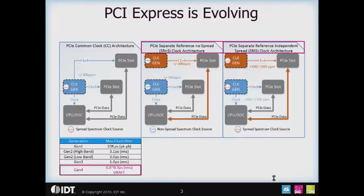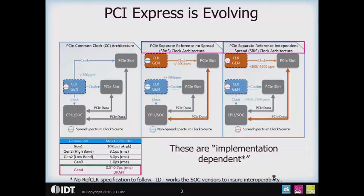The two architectures are the separate reference no spread, or SRNS, and the separate reference independent spread, or SRIS, clock architectures. These are going to be supported in the PCI Express Gen 4 specification, but there will be no explicit specifications on the reference clocks. So the phrase is that SRNS and SRIS clocking will be implementation dependent. And what that means is that there's not going to be an explicit reference clock jitter specification, and that means that IDT will need to work with the SoC vendors to ensure interoperability.